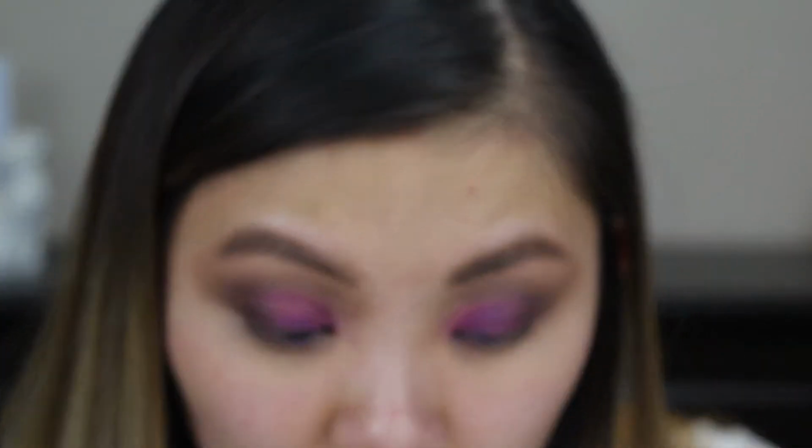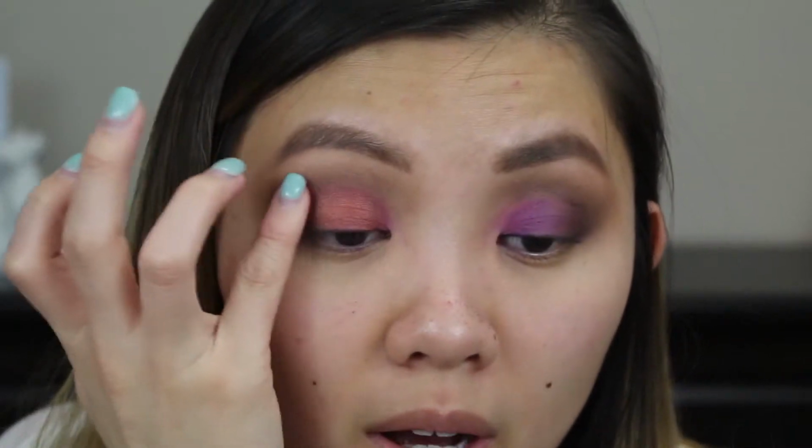So we're just gonna try to save this look with a different color. This shade right here in the Suva palette, I'm literally just going right on top of that shade.